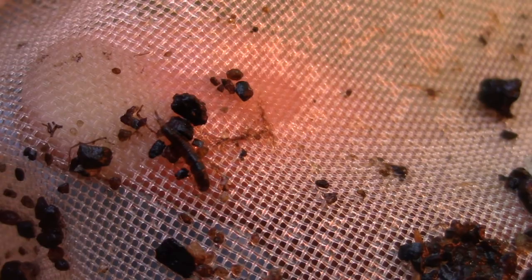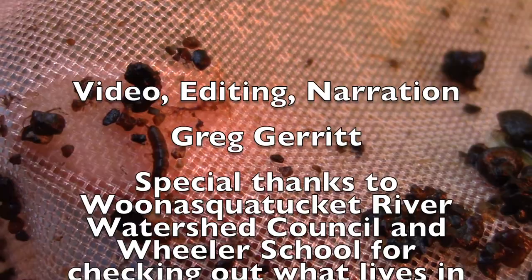What students did for the day was check for macroinvertebrates in the river. This is one of the little critters that they found. I'm not sure what it is.